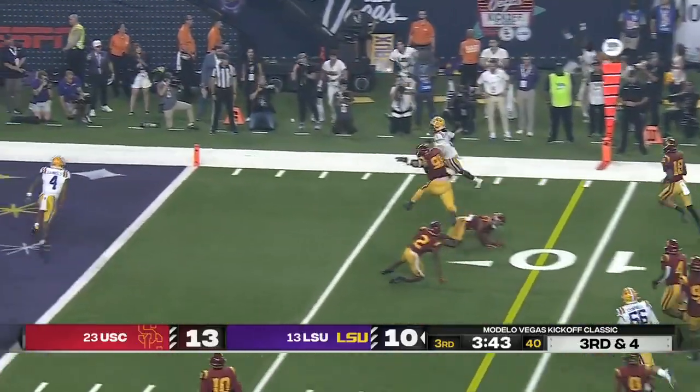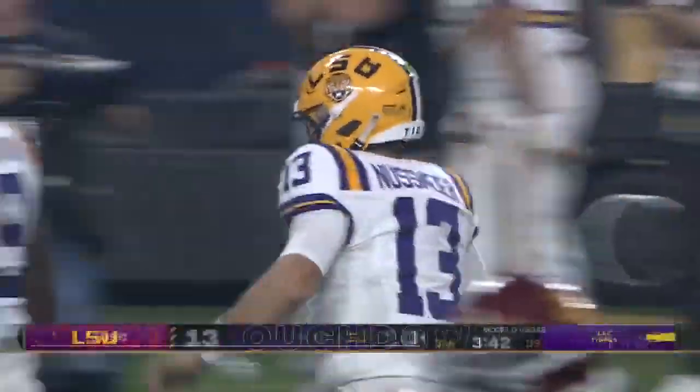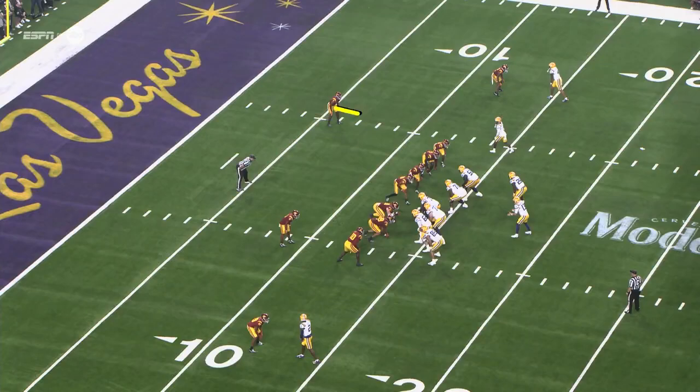Throw. He's got Aaron Anderson. Anderson has a pass to the end zone. And LSU's back on top late in the third. On these third and shorts, the cushion opens up in man coverage, a quick out.